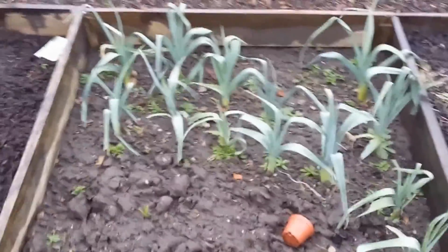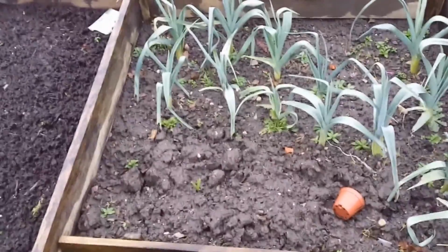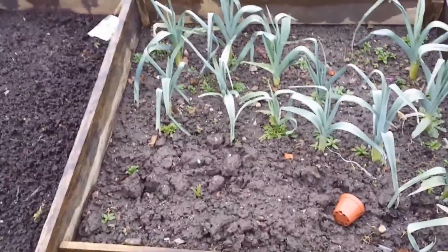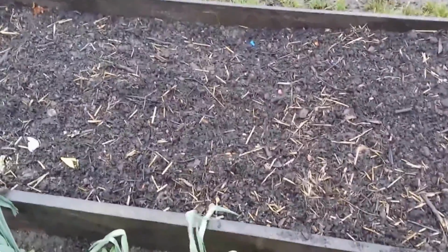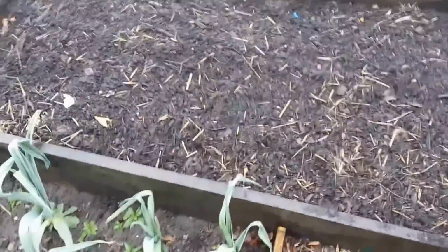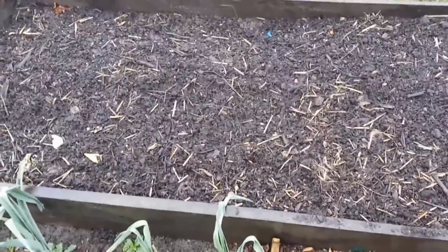Probably going to put some, well, I don't know, probably peas. I like peas, but I'll give that a good feed up, ready for them. This bed here currently has my Aquadulce broad beans in, but none of them have poked their heads up yet. But give it time, I'm sure they'll turn up.